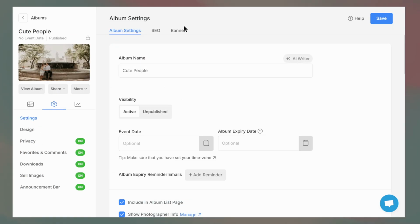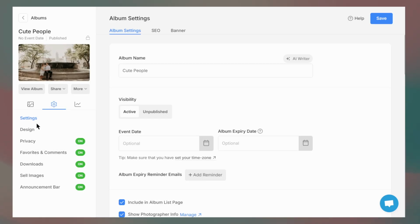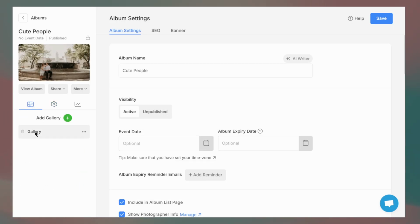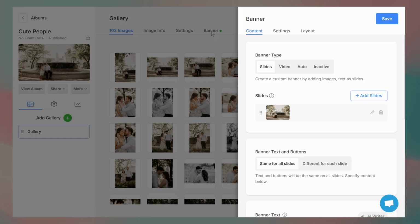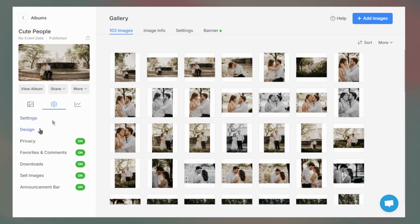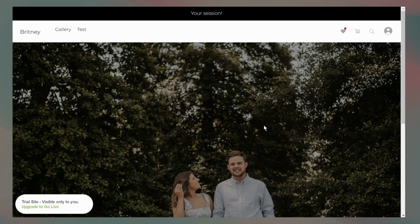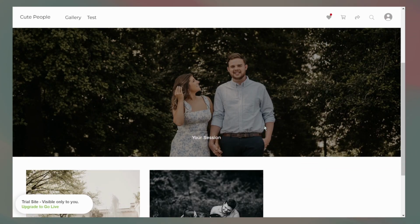There was one moment when I was trying to set a banner image where I wasn't quite sure what was happening. You can set a banner for the whole album in the main settings and also set individual banners inside each gallery folder. That tripped me up at first since I only had one gallery folder and I couldn't figure out why the album banner wasn't showing up. Once I added a second gallery though, it all made sense.